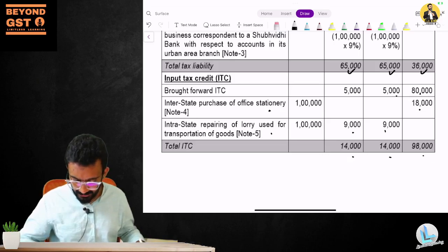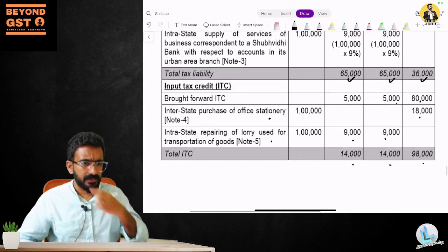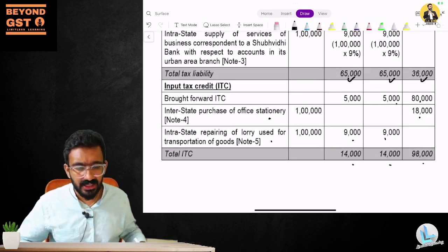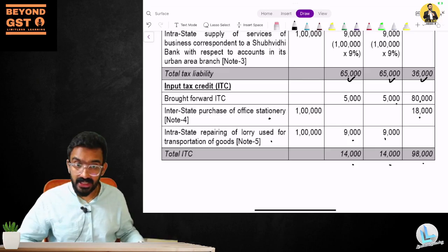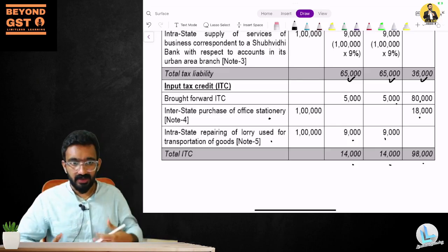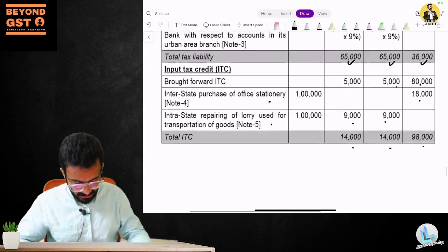Do I have any RCM cases here? No, we don't have an RCM case here. Sometimes we can have an RCM case on this ITC, so there we will have to add back in the end after computing net GST. This question does not have that.